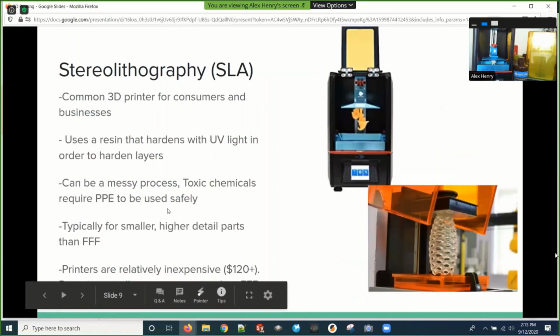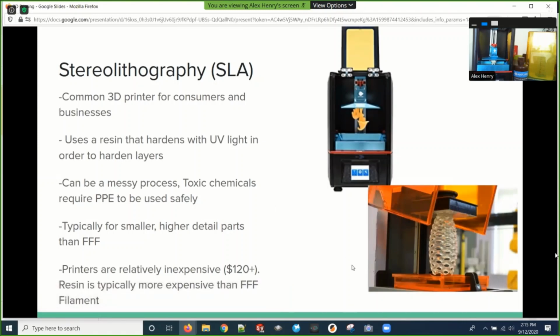In contrast, we have stereolithography, which is SLA. So for the person that said we've got filament, this is a type of printer that does not use filament. It actually uses a liquid resin. This is actually a pretty common 3D printing type as well. It's used by some consumers and different businesses. The way it typically works is you have a special chemical or resin that is hit with UV light, and when it's exposed to UV light, it hardens. So you can do that strategically to make a part grow. The downsides to this are that it can be a messy process, and there are toxic chemicals involved.